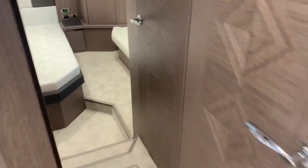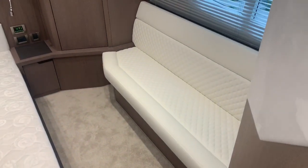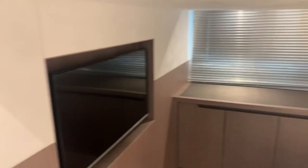Alrighty, let's take a look at the master. It's a full beam master. You have a nice settee here on the port side. The beautiful beechwood interior looks really stylish. Some great designs.